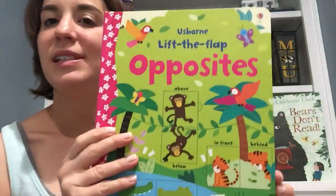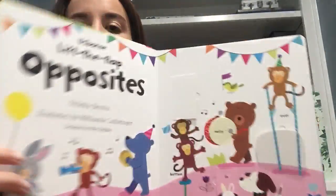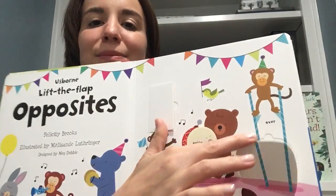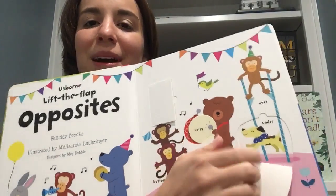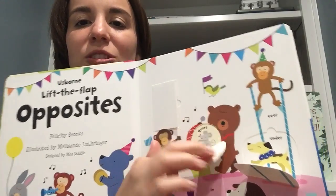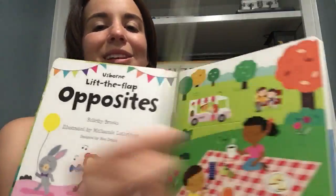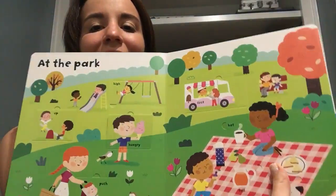Okay, next, these books are great for learning. If you're doing some preschool stuff at home, I would definitely recommend these. So this is the Lift the Flap Opposites. Like I said, we know kids learn best by flaps, so we have lots of stuff. So the monkey is over, the dog is under, the bear is noisy on the drum, the mouse is quiet on the triangle. So this one is really cute. I love this one.